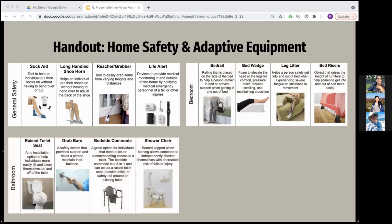In the bathroom section, we included a raised toilet seat to easily lift and lower oneself on and off the toilet, grab bars to maintain balance and safety, a bedside commode for a safe and quick bathroom option, and a shower chair for decreased risk of fall or injury in the shower.